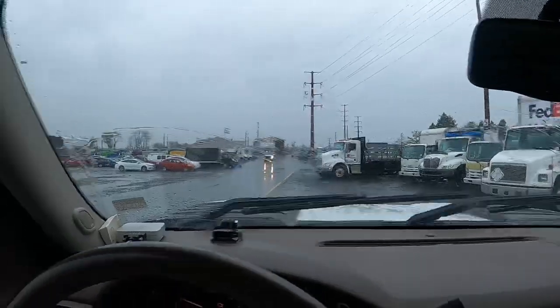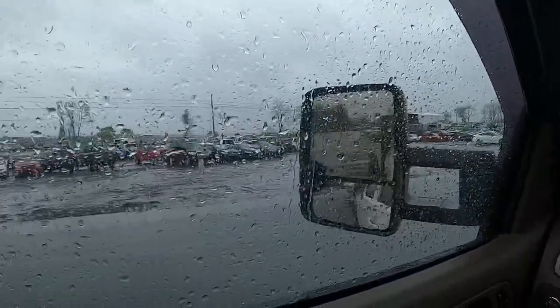It is still pouring. So I'm going to go up here, get both of my cars, pull them out by my truck, and then we'll go with a little live action.